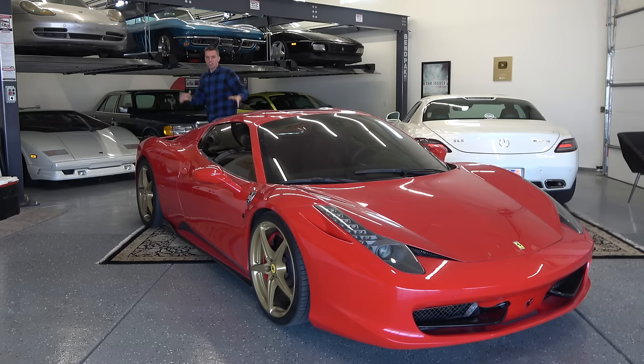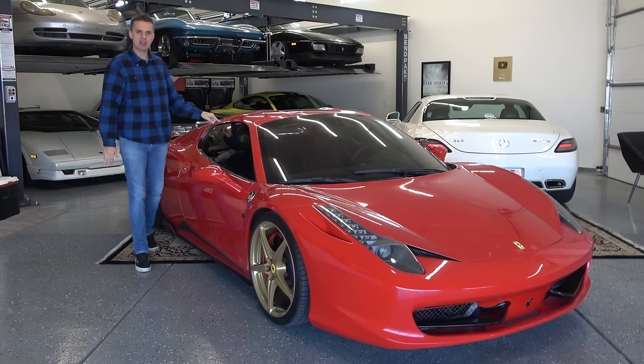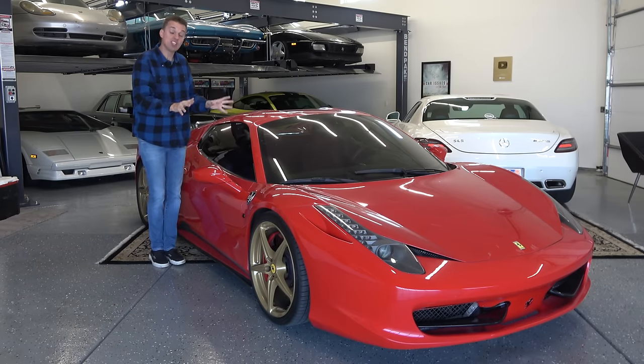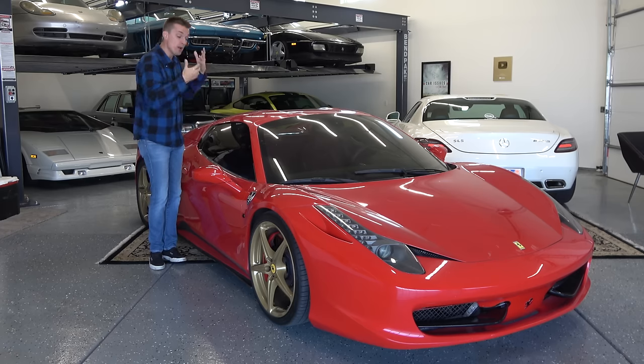$13,750. Welcome to Hoovie's Garage, the dumbest automotive channel in all of YouTube, and this is my 2013 Ferrari 458 Spider that, unlike a lot of purchases where I buy them sight unseen to disastrous results, I actually flew out to see this thing in person in Las Vegas and purchased it, the cheapest 458 for sale in the USA, maybe the cheapest sale ever of a running and driving car.